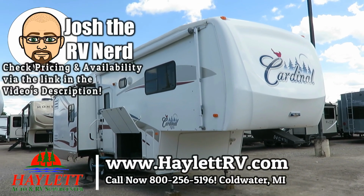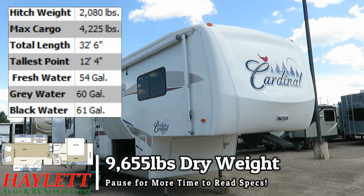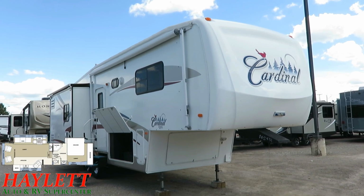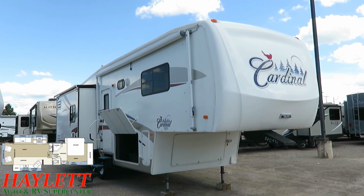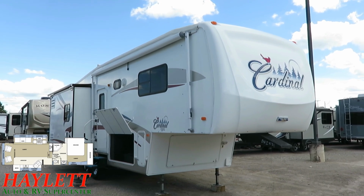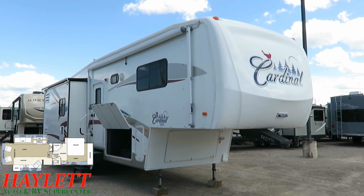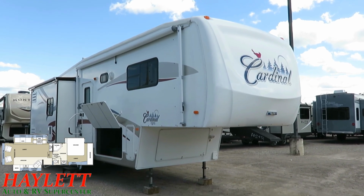Incredibly nice and extremely well kept triple slide barn kept Cardinal here at Haylett RV of Coldwater, Michigan. This thing has been protected from the sun, wind, rain, snow, and weather, stored in a barn away from all the harsh elements whenever not in use. You see the aluminum shrouded awning, slide out awnings applied to this thing. The skin still gleams, the tires look good. This is one of those true diamonds in the rough.